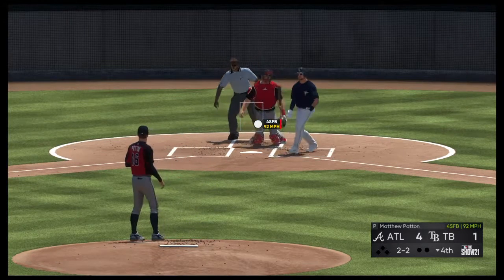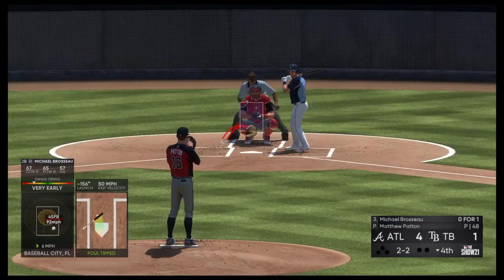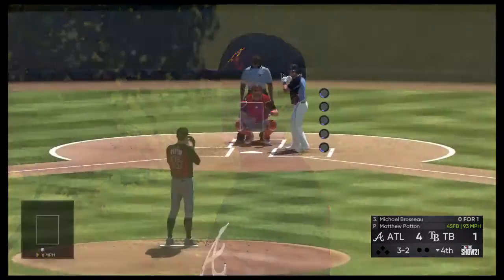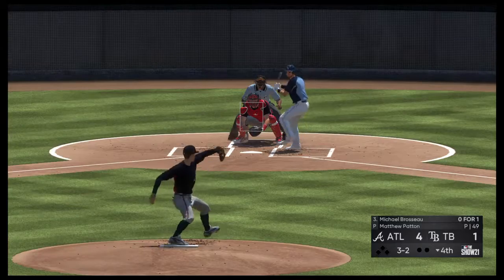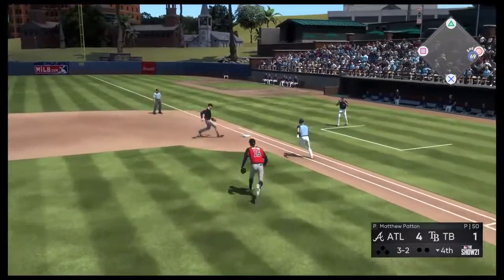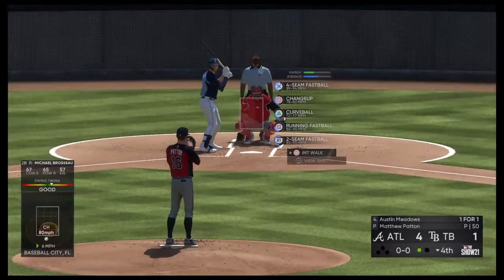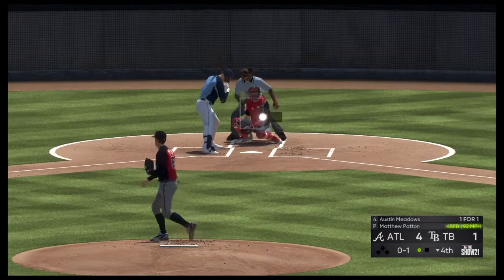Now a swing and a softly hit ground ball. A full count, 3 balls and 2 strikes. Well, you don't see it all that often, but this might be a good time for a 3-2 change. If he can locate it, it's nearly impossible to hit. And he'll take it to the bag himself for the out. One out here in the Tampa Bay fourth. Now Austin Meadows will be the next to bat.